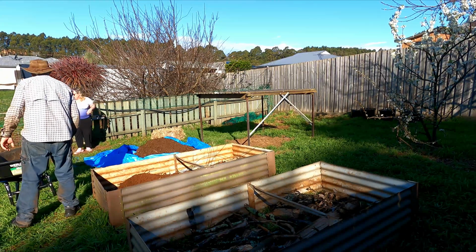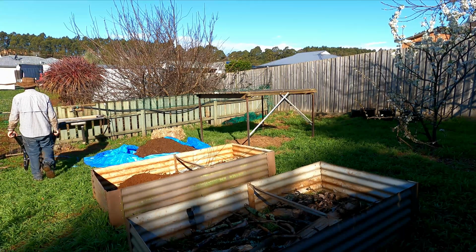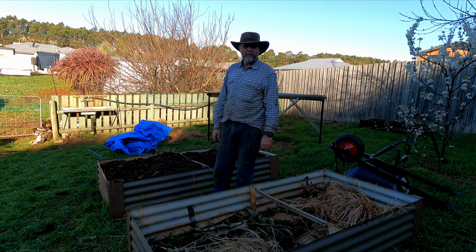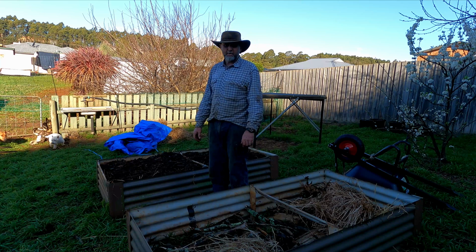Get the gate, please. You just need to lift it up a little bit as you push it out. Well, that's one done, and we're out of dirt. So this one will have to get done another day. We'll bring another trailer load of dirt down from up on the block. I think it's time to take a break today.